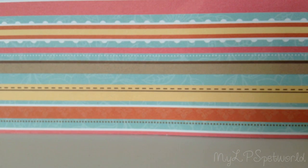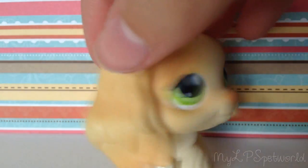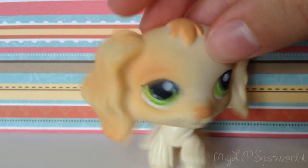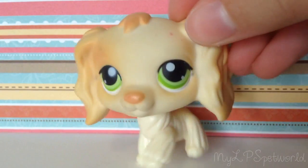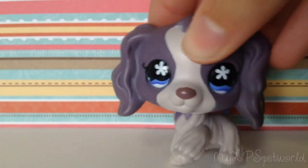Okay, so the next Cocker Spaniel now is this one, and I used to love this one back when I was pretty little. And I'm actually going to be using this one in a future series as the mom. I really like this one. It's in okay condition. There's a few marks on its head, but it's not that noticeable.